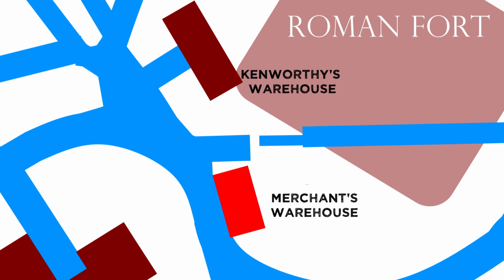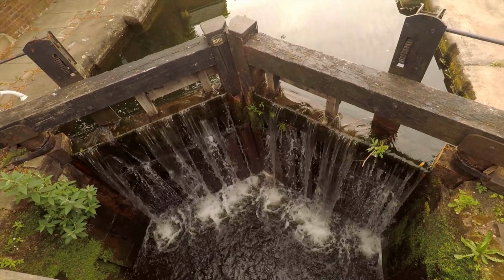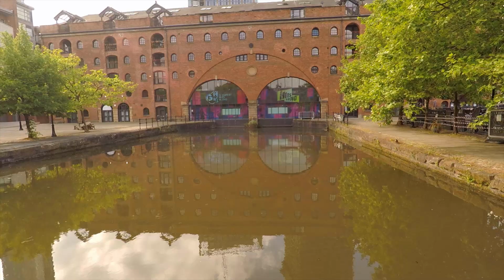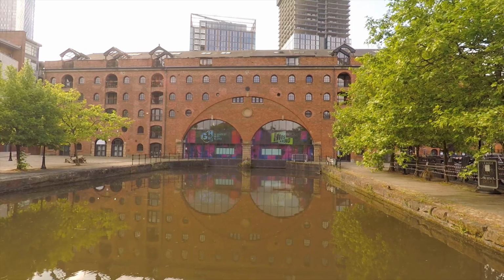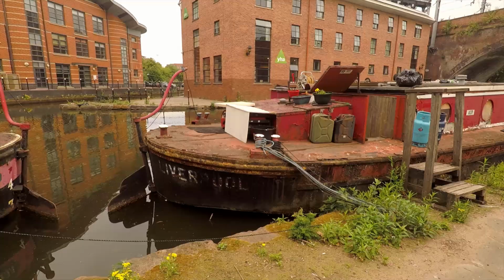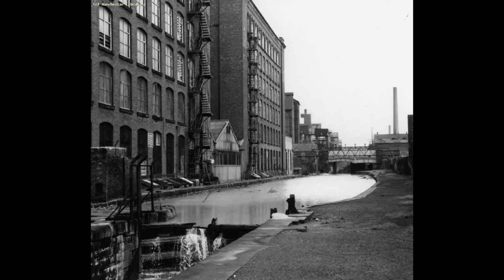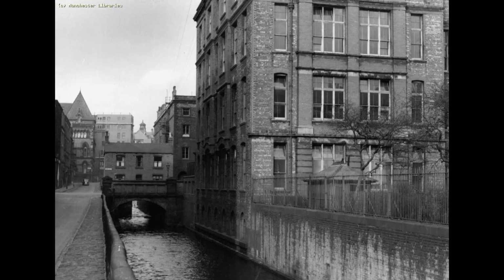More significantly perhaps, the connection between the Rochdale and Bridgewater canals meant that there was now an unbroken line of passage from the North Sea to the Irish Sea. Very quickly after its completion, Castlefield Basin was the hub for more than just coal. Arriving was also vast quantities of timber, slate, stone, corn and other materials that the booming city was hungry for. The canals brought prosperity wherever they went.